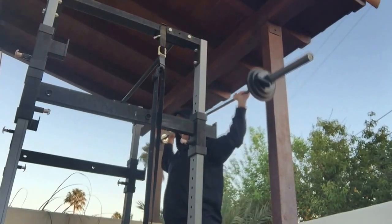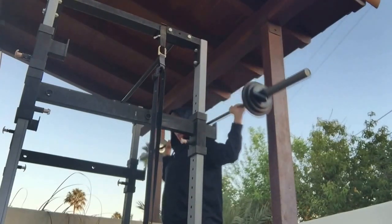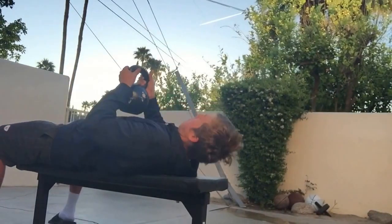So I'm using 90 pounds for my front press, 80 pounds for my behind the neck press. And I could go up on that too. I'll go up at the same time with the front press. I'll go up to 85 pounds on the behind the neck press.